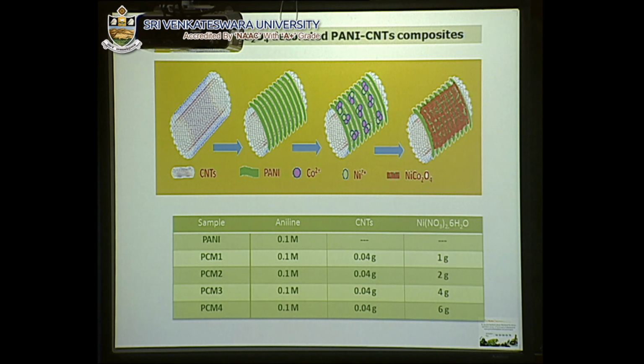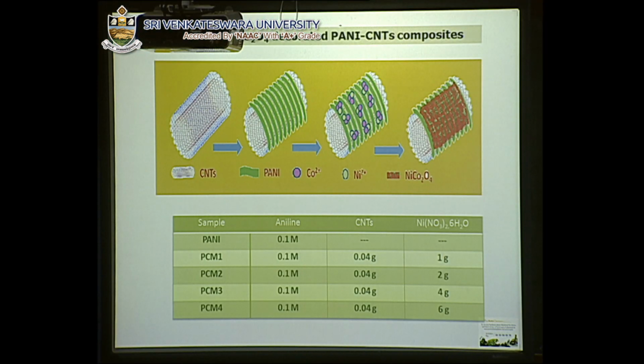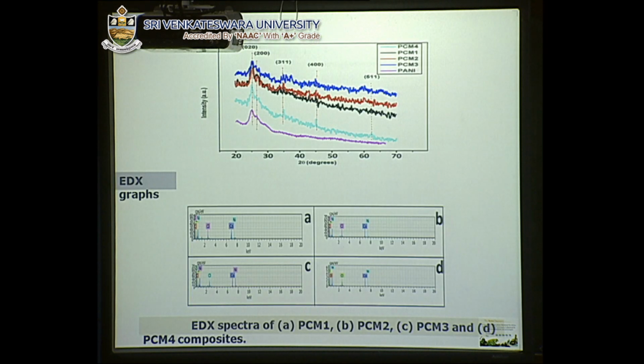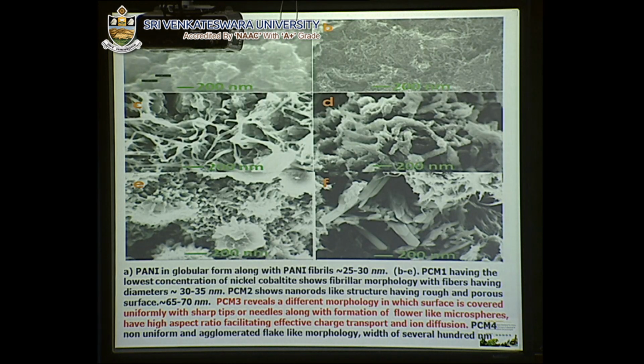The reason for that variation is we want to have the highest aspect ratio and particular morphology, which can be obtained using different concentrations of nickel cobaltate in this case. I have to skip these results, XRD and EDX studies here. This will give the idea. If we focus on the third one, it has a different morphology compared to the others. For example, sharp tips and needles are observed with the formation of flower-like microspheres.